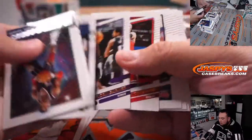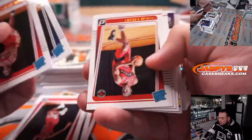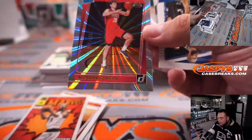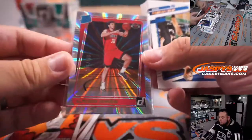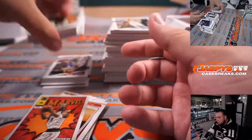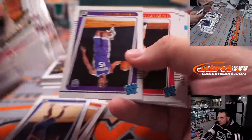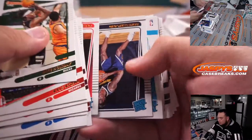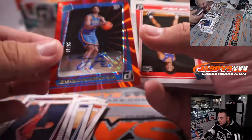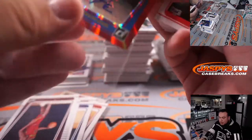Jokic. Chris Duarte. Ayo, Scotty Barnes. And we have an Alperen for the Rockets. It's 149. I should be getting an autograph here. Moody, Davion Mitchell, Evan Mobley. And for the Thunder, little teaser, that is Jeremiah Robinson-Earl to 49. OKC going to Greg.